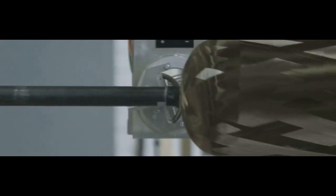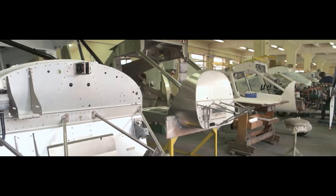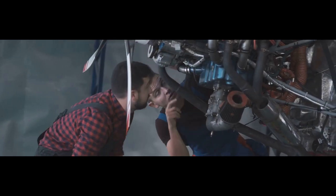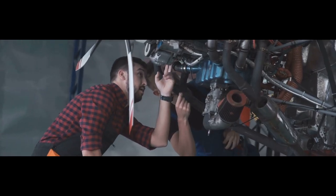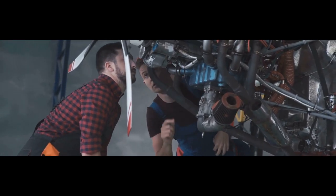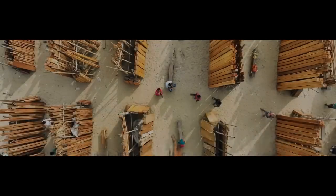Think of it like weaving a super strong basket, but instead of straw, you're using materials that can withstand the rigors of flight. Choosing the right material for each part is a bit like a game of high-stakes Tetris. Everything has to fit perfectly, balance correctly, and perform flawlessly, thousands of feet in the air. It's a materials scientist's dream, and maybe their nightmare too.